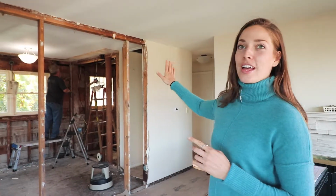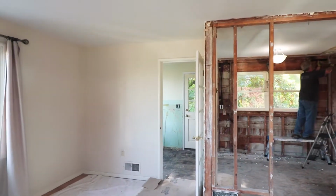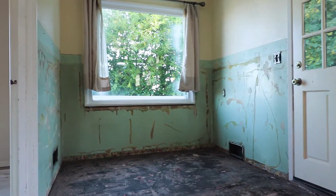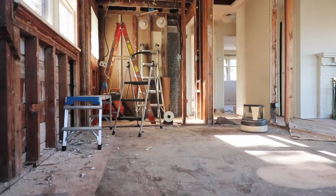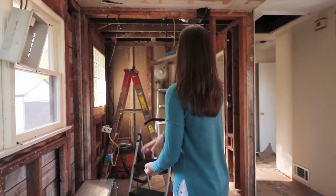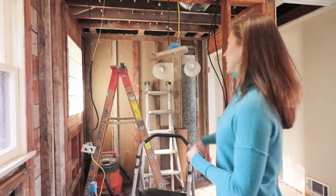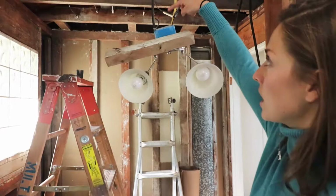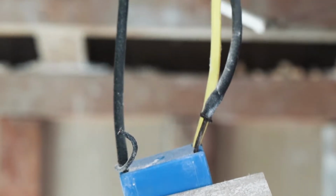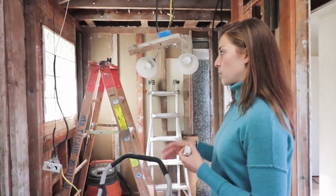This is the wall that's going to be removed. This little guy over here is also going to be removed. Nice little view of the water. Yeah, so this is the kitchen area. This is where the sink is going to be. This is the wall. On the other side of that wall is where the main bathroom is. These wires right here are the original electrical, what's called knob and tube. That was the primary reason for taking the house down to the studs, at least in these primary areas.